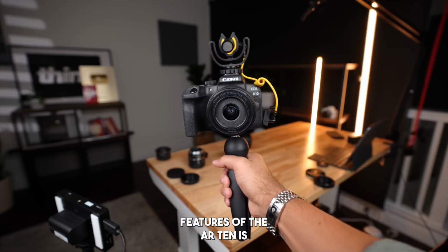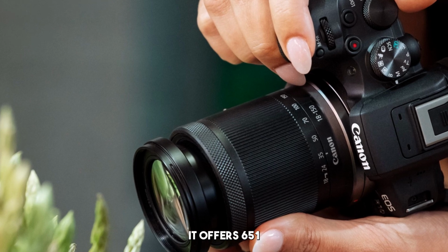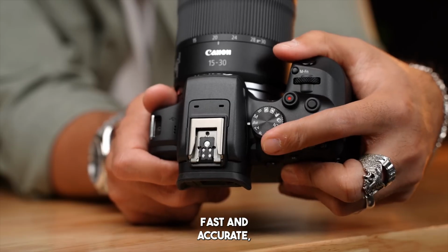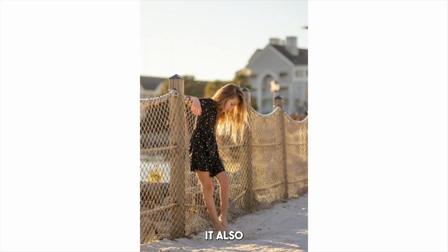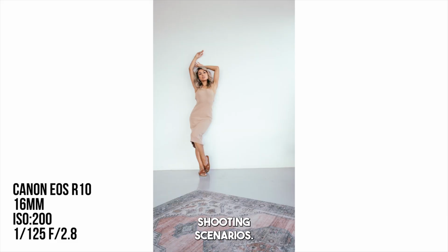One of the standout features of the R10 is its autofocus system. Inheriting technology from Canon's pro-level cameras, it offers 651 autofocus points with Dual Pixel CMOS AF II. This system is incredibly fast and accurate, capable of tracking subjects across the frame with ease. It also includes advanced subject detection for people, animals, and vehicles, making it a versatile tool for various shooting scenarios.